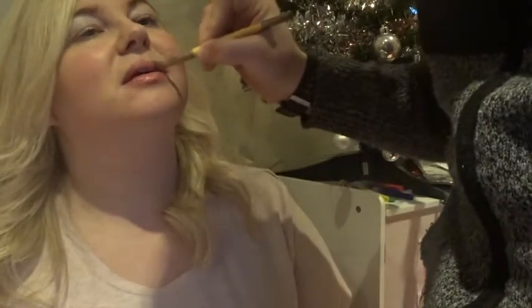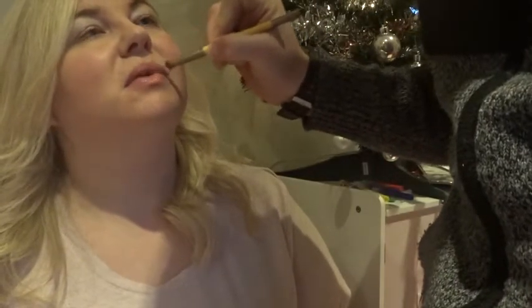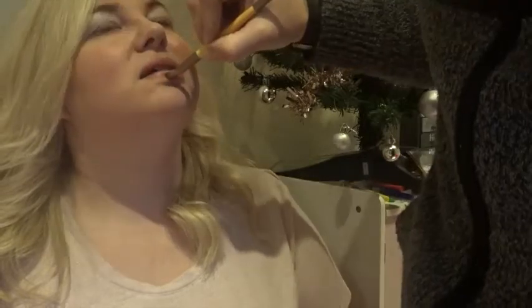Right, that's outlined then. Oh my god! Right, hang on, we haven't finished yet. Then I'm going to go back in with my blending brush, and then just blend it in. Botoxy, in your face, but still outlining the lip. You are going into quite some detail.